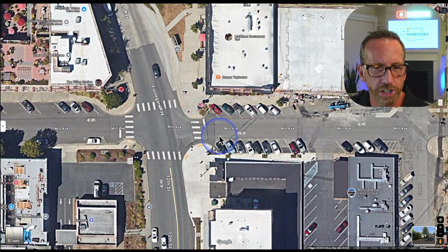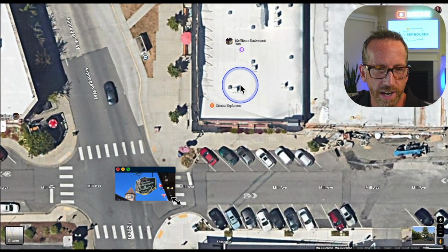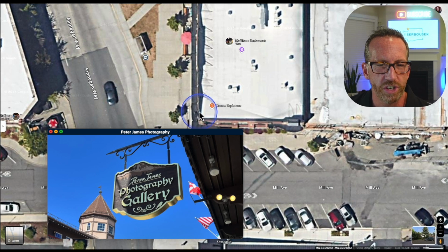And I got a shout out to Peter James Photography. It's not showing up here, but in this corner, I can't remember what the name of this building is. Oh, the Orca building, because you can't really tell right here. In the corner, they put this giant orca statue. It looks like it's jumping through the side of the corner of the building, which is pretty spectacular.